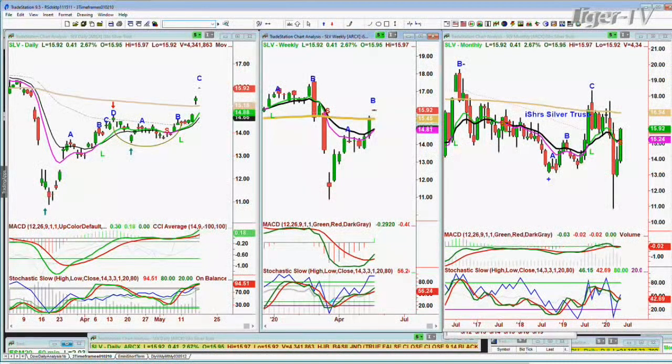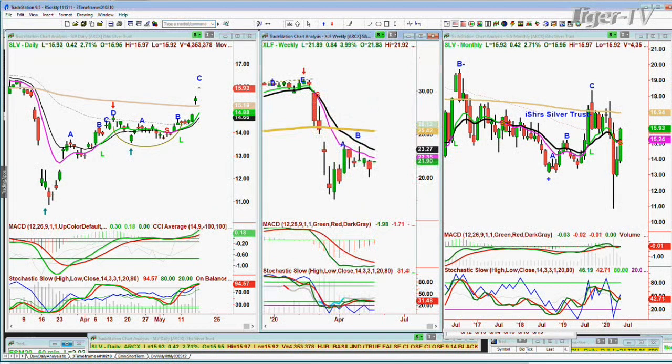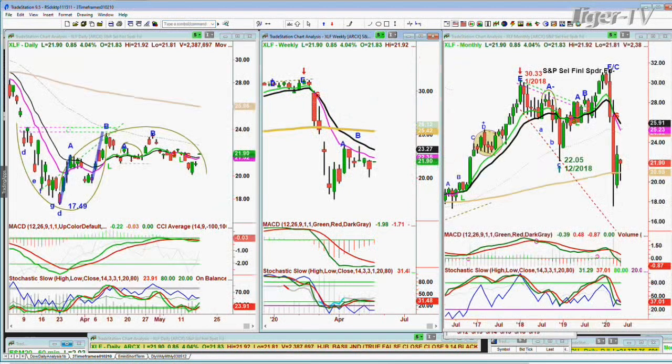So silver's acting very well. This is going to be interesting because the dollar is really a currency of fear, and as long as the XLF, the financials, were doing so badly, look, the 17.49 was a low around about the 23rd, where everything else was making a low, and all it was able to do was to go to the 23.5 area. Now it's trading at 21.87. I don't know. That's not a good sign.